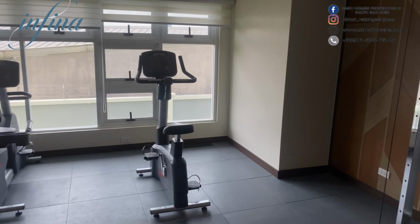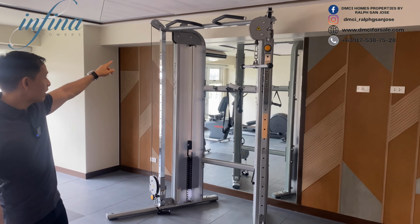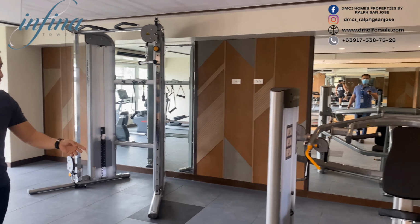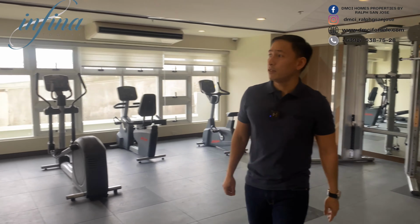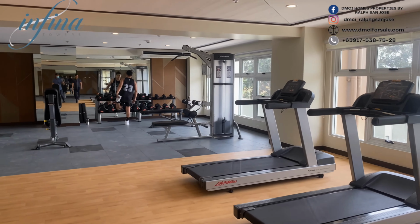Ito naman cable. Ito gusto ko, cable. Kompleto to eh. You have your pull-ups. Pwede kayo mag-workout ng core, arms. And this one is for the shoulders naman. Life Fitness yung brand. So lahat ng mga gamit natin dito are Life Fitness. So malaki yung gym. And air condition.